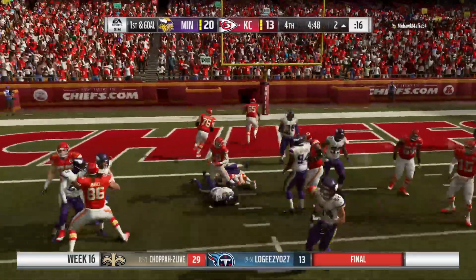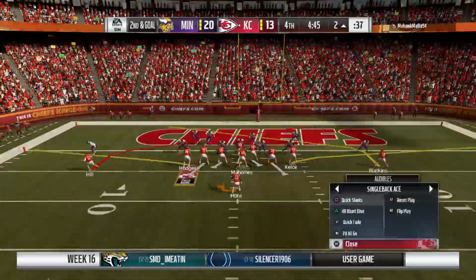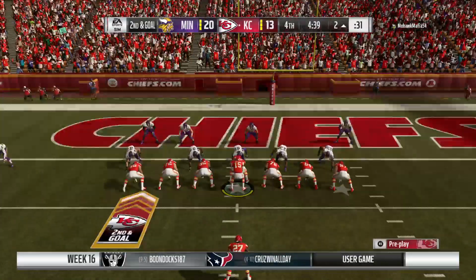A toss play to Hunt. Nothing doing there. They're going to wind up holding him at the 2. No gain there, and it's going to set up 2nd and goal. So stuffed from the 2, now what?